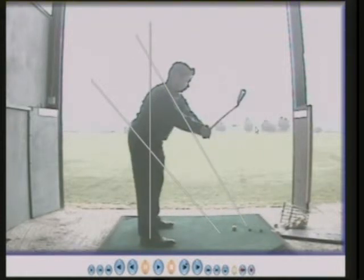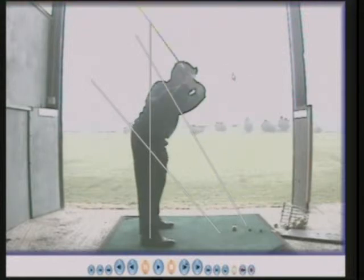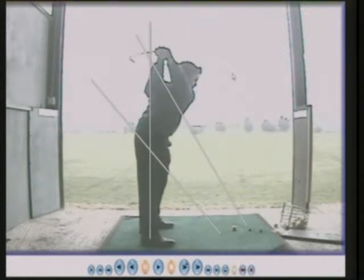before Philip's there. That's a long way out. This line is on his right ankle bone, and at the top of the swing, the butt of the club, which is the end of the club, should be on the line. That's the swing plane line. But it's nowhere near. It's absolutely nowhere near.